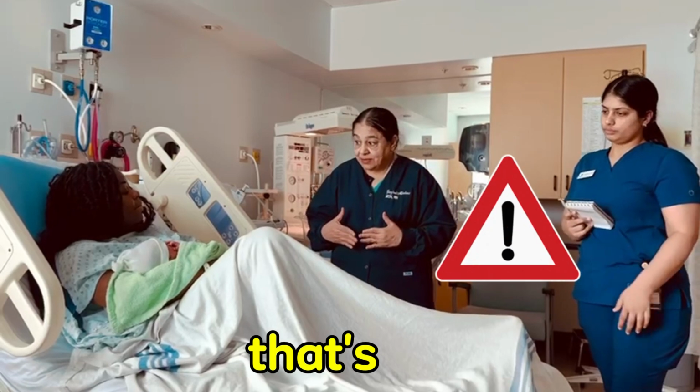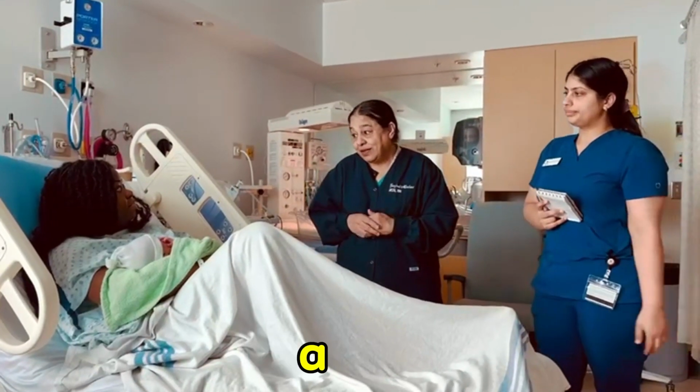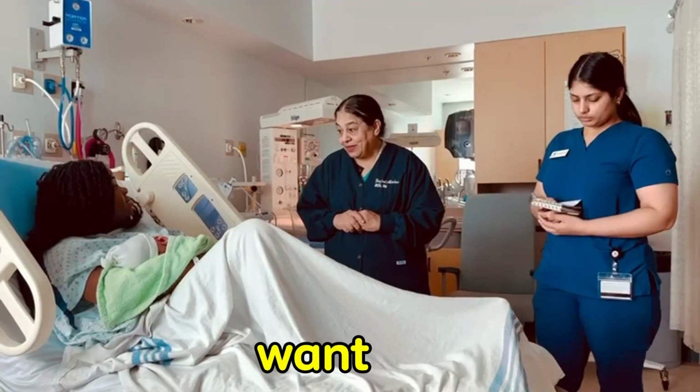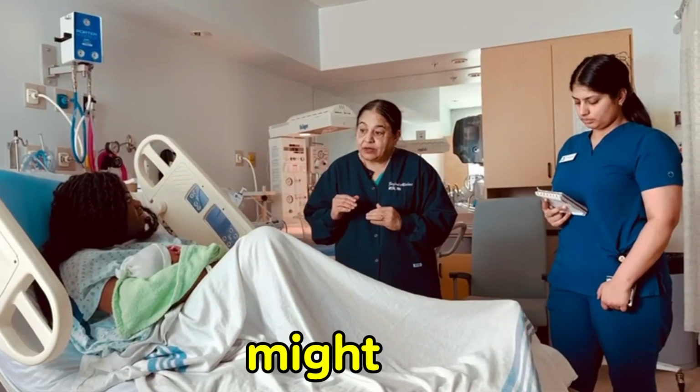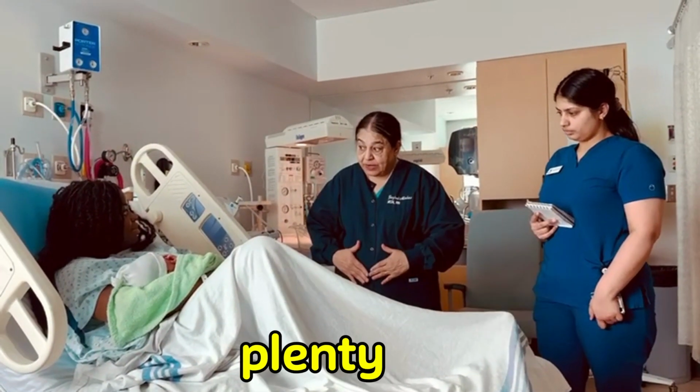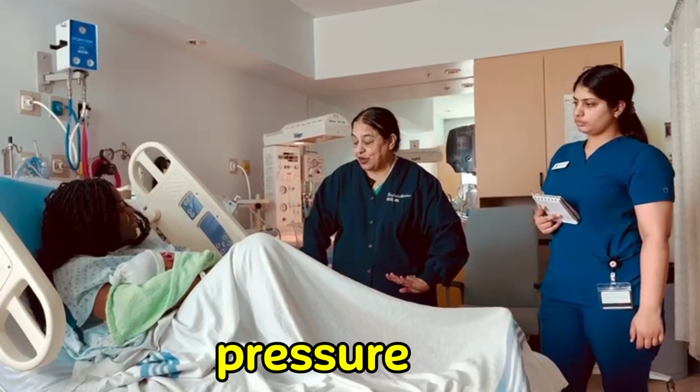pass urine, then that's a concern. They might have to put a catheter in again, and we really don't want that. So I think I can help you. So what you might do is drink lots of fluids, so there's plenty in the bladder, so there's pressure there.